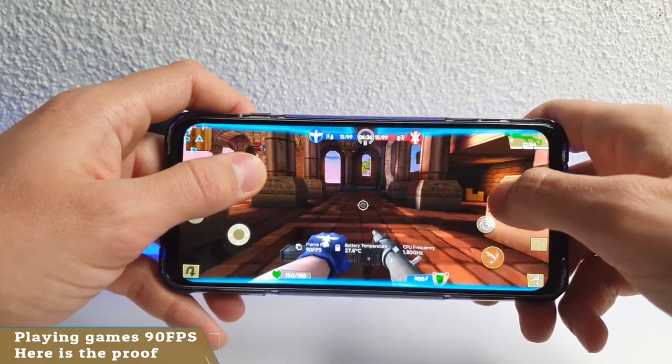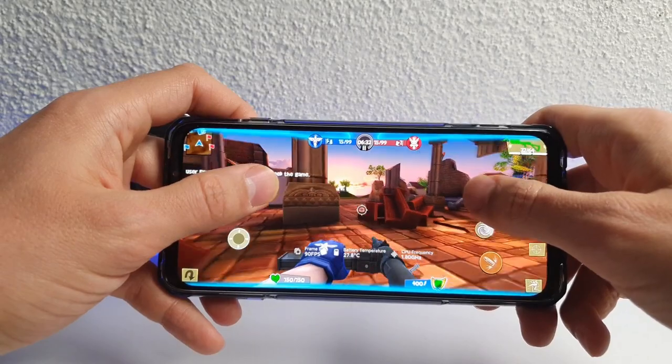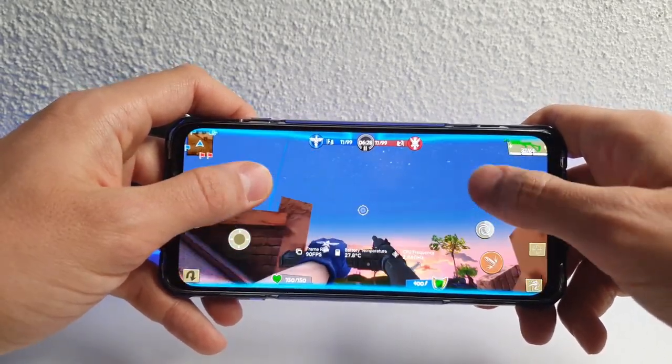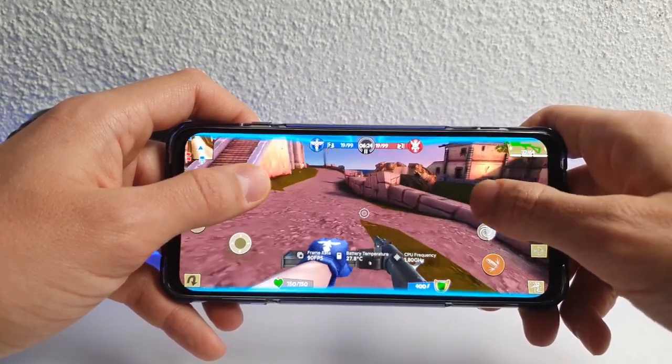Improved liquid cooling system, though like I said, Mi 10 for me is cooler. Headphone jack is also included, which other flagship smartphones do not have, so I love that, ninjas. What else can we mention? Of course, always on display with the Xiaomi AMOLED screens.